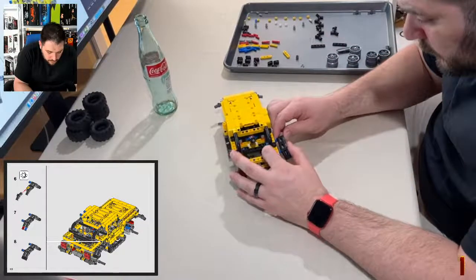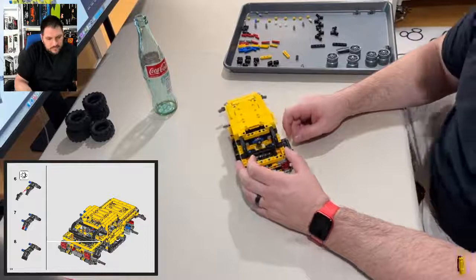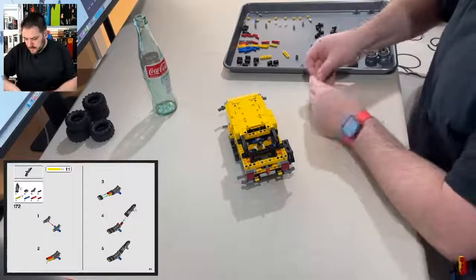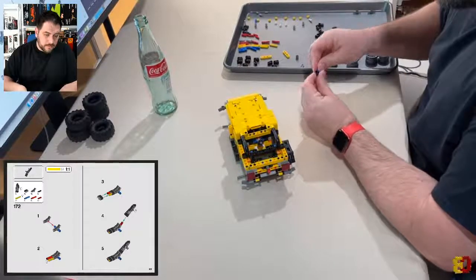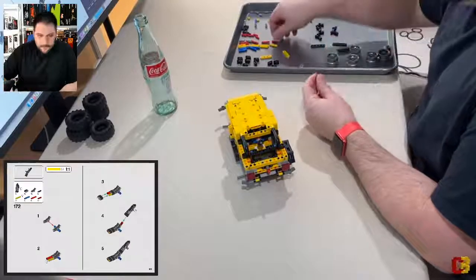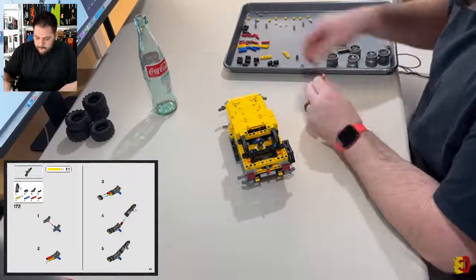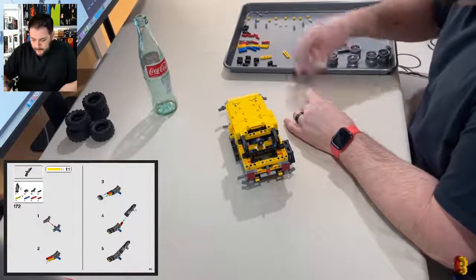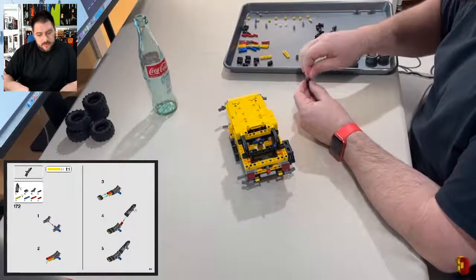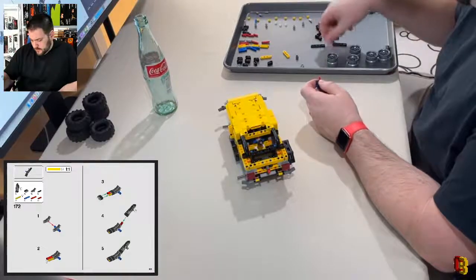Okay, that's the rear wheel well. Like that. Or cover, wheel cover. And I'll do one for the other side. That's using up some of these smaller pieces. Some of them. Two. Oh, no, this isn't the other one. This is something else. Maybe this is a front wheel cover.